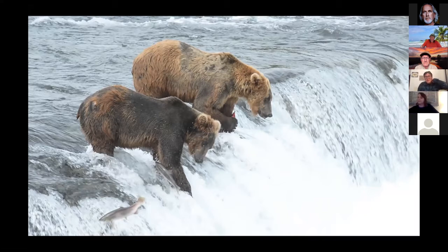This classic picture, if you haven't seen it, Tom Mangelson kind of gets credited for being the first guy that made it famous, of the grizzly bear standing at the top of the waterfall with the salmon about to jump in its mouth. If you haven't seen that picture, or if you have, you know what I'm talking about. This is where he took it back in the 80s when he was shooting film. I've known about it for over 40 years.